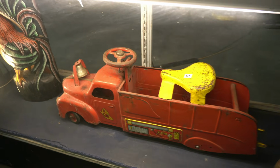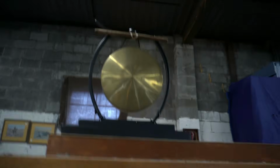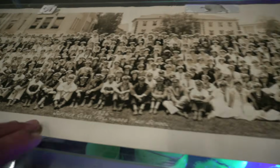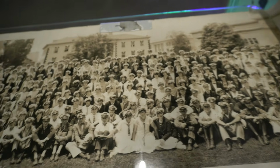Neat little push fire engine. Rooster. People love the heck out of some roosters. I thought this was neat: 1926 summer class, Hollywood High School. All that there.